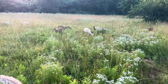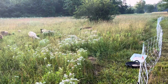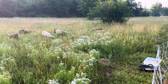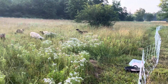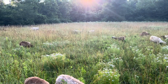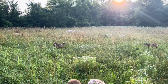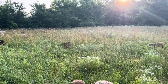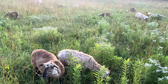So what I can certainly say is we purchased these new pups from a gentleman that has sheep himself, and they are trained to net fence. So those were two added bonuses for us when we purchased those dogs. So far, I would give it a B+ as far as the training. I'd give it an A+ with the dogs staying in the flock.